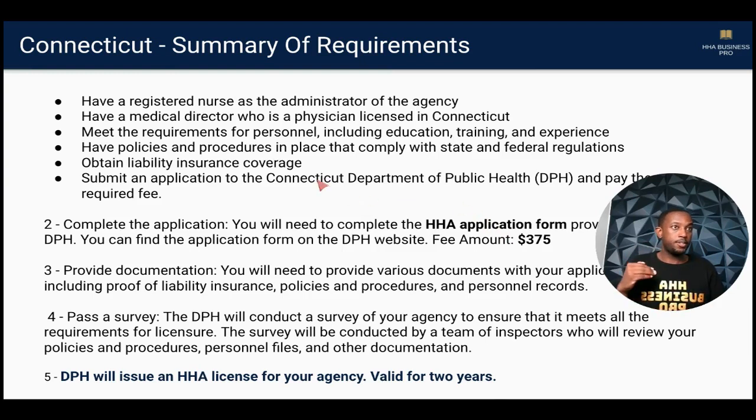So at the top here, it says you need to have a registered nurse as the administrator of the agency. I understand that if you are starting this business and you're not a registered nurse, it can be a challenge, but there is a way around this. The way to do it is to either partner up with a registered nurse, a friend, family member, a colleague or something that you've worked with that you trust, and then just have them be available for the application process. Not everybody that starts a home care business is going to be a registered nurse. I do understand that, but there is a way around that, as I recommended.